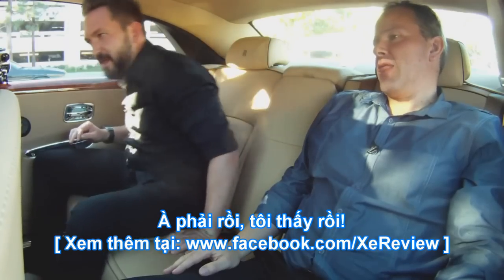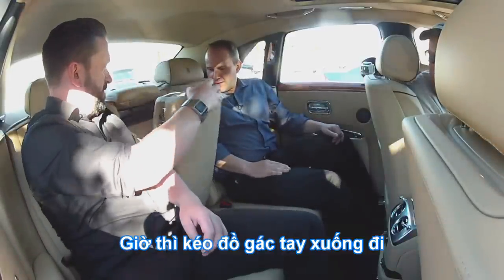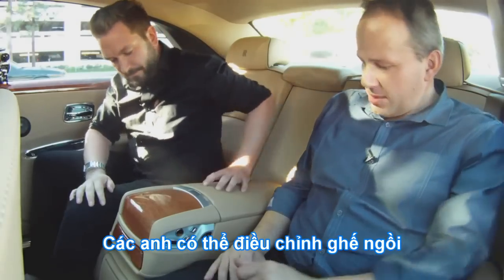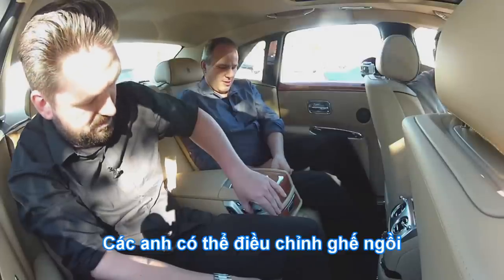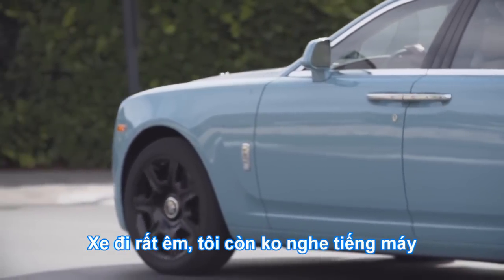Now, here's some other things. Pull down the armrest. There? Yeah. Oh, hang on a minute. So what's in there? Oh, wow. That's pretty nice. So you can adjust your seat. Seat controls, yes. Okay. Oh, yeah, moving. You can do all kinds of things. So we're going to go for a little ride now. Well, it's very smooth. I can't even hear any engine. You can't hear the engine.